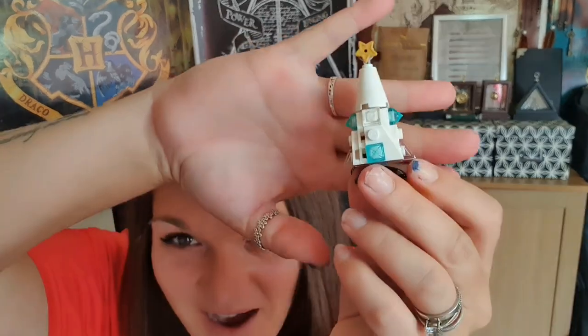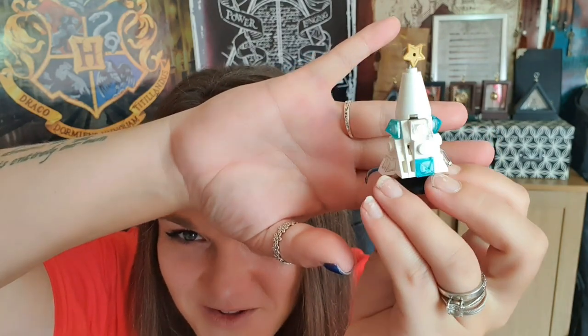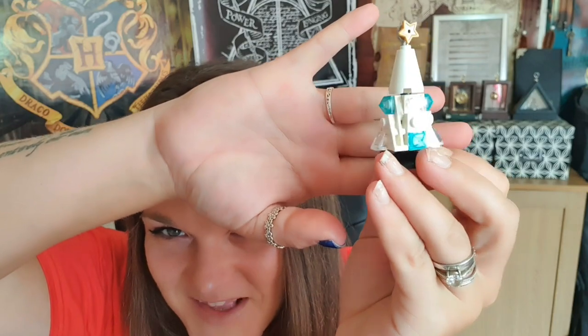Okay, this took me a lot longer to build than I would like to admit. I got a bit fingers and thumbs with this one because it's me. But how cute is that little tree? That is so cute. We have little Yule ball icicles, and it's covered in snow. That is so adorable, the little gold star on the top. Absolutely love it. Do you know that took so long? I don't even know what door we're on now.